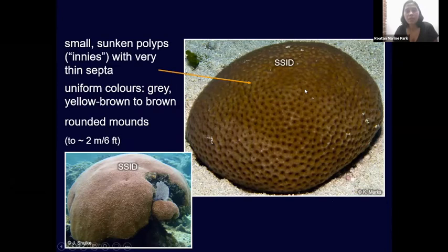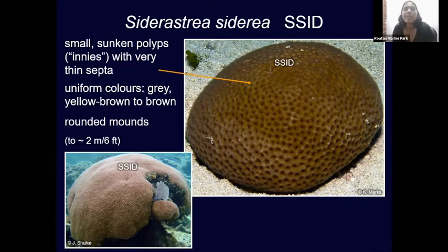All right, so the next coral that we're gonna go through is Siderastrea siderea, or S. sid. And these have small sunken polyps that are called innies, with very thin septa. So the septa is really hard to tell. I apologize, these AGRRA images are not the best, but you can kind of see the septa a bit. The color of S. sid can be gray, yellow, brown, so they're uniform colors, and they're normally rounded mounds. These are fairly large corals, 2 meters or 6 feet.